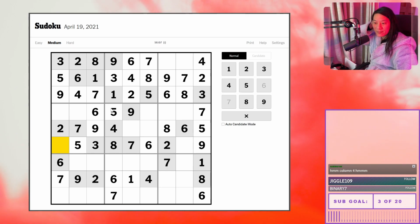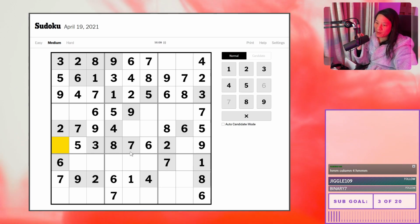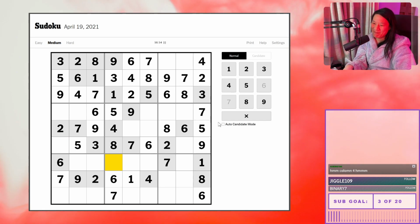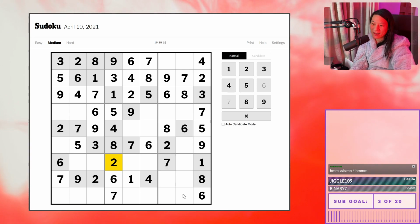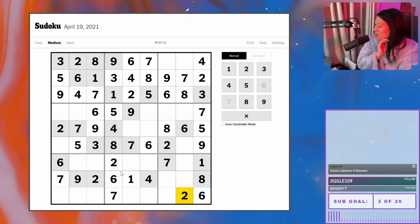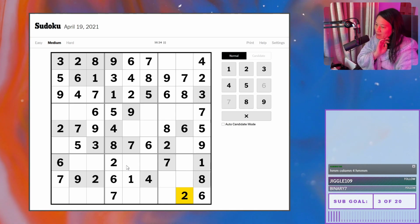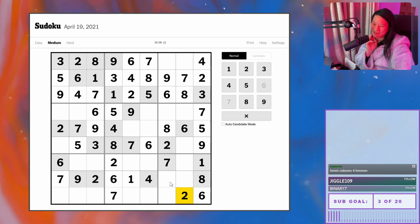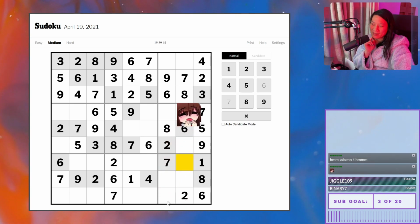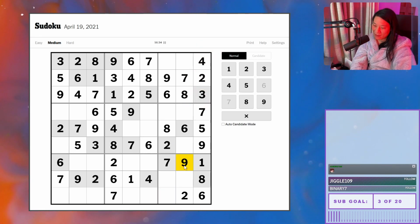Column 4. Oh yeah, I'm being a bit silly here. So I've got 2 right here, which gives me another 2. Can we do much more? Thank you very much, Aubergine, for pointing out that these are 3s and 5s, so therefore I am left with 9, and the 9 has to go there.